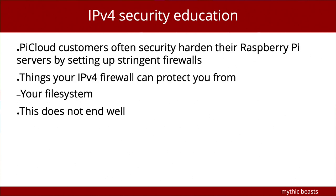You have excellent security education. I did another one of these tickets this morning. A lot of people install a really good firewall to protect their server from all the bad things on the internet that can't talk to them because there's no IPv4. Your firewall can protect you from your file system. So you can firewall out your file system, and that ends about as well as you expect. So that's how the Pi Cloud is built.